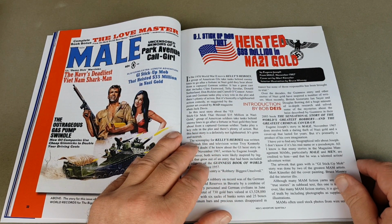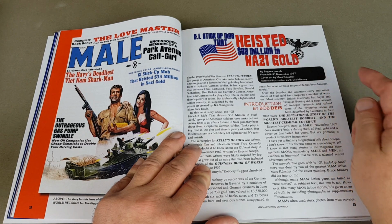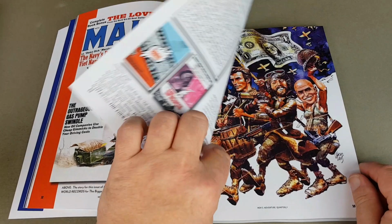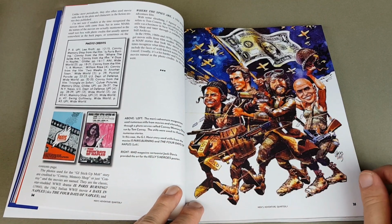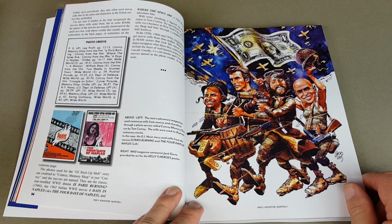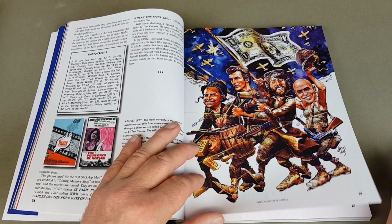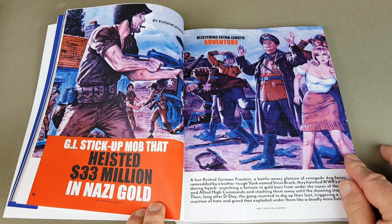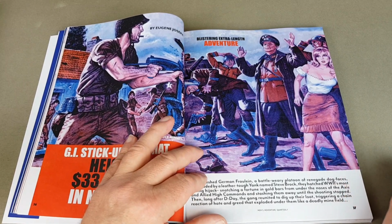Here's the second one here. So this is the GI stick-up heist, which was 33 million in Nazi gold. Illustrated by Bruce Minnie. That was the Jack Davis artwork from Mad magazine, and that was provided for the Kelly's Heroes poster, which was itself in effect like a heist film, wasn't it? Here we are, GI stick-up mob that heisted 33 million in Nazi gold. There we are. That's the full title.